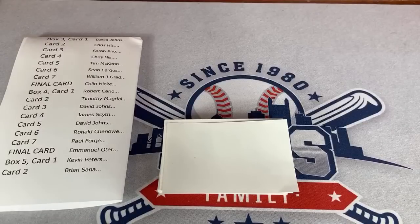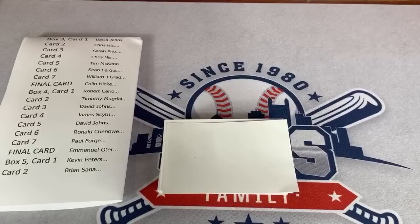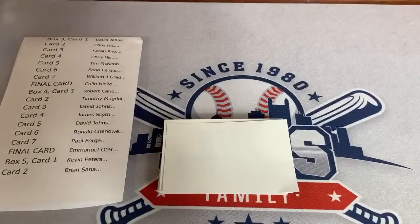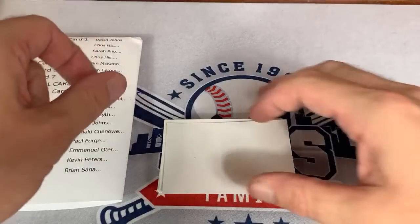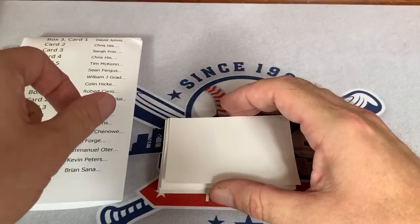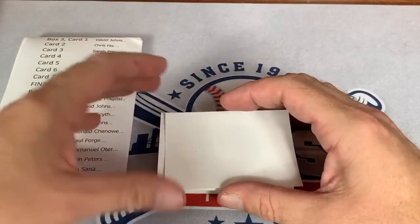1975 Topps as a rookie card, and I was trying to look around for something to do for Throwback Thursday a couple days ago, and I stumbled upon a box of 75 Topps for $19,500. So obviously I could not afford that because I don't have that money in my bank account. So one of these days, maybe, if we get 1 million subs, we'll do that box.